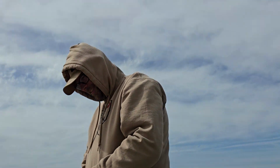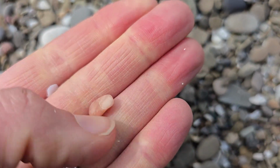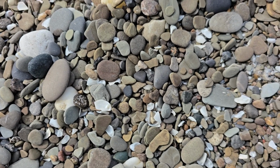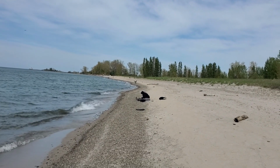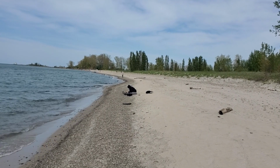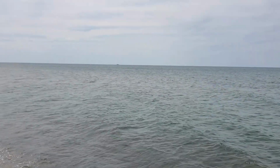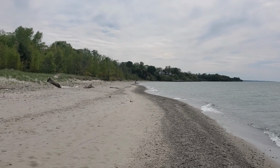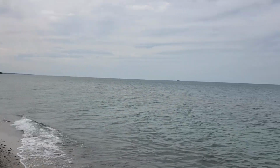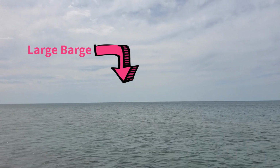Good find. Thank you. There's a really pretty piece of quartz here. Sam is in her element, just sorting through the gravel. She's good at that. I am not. We do always find a stretch of beach to ourselves. That's a good amount of space. Little large barge off in the distance. It's pretty cool.